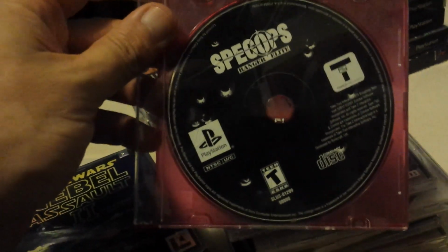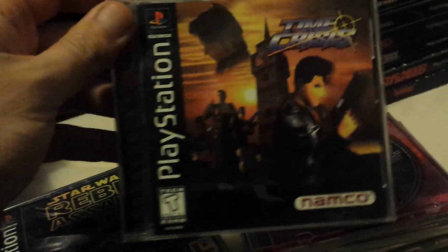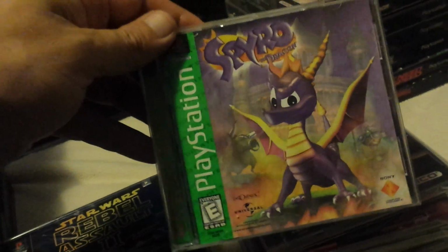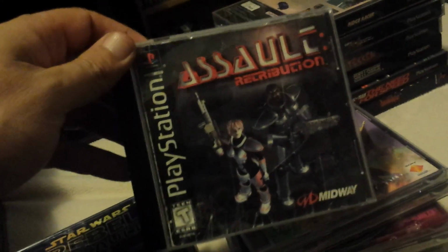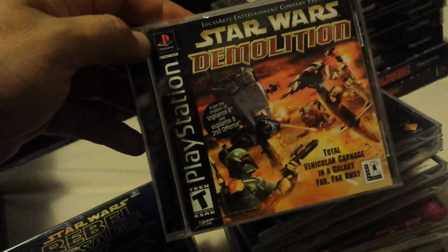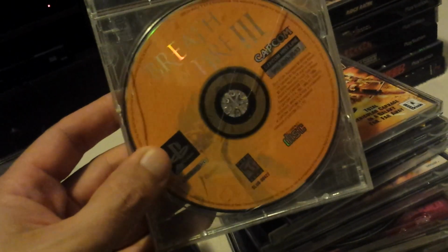Ducati World Racing Challenge. Then we have Spec Ops Ranger Elite. This is the original Time Crisis title. And then we have the original Spyro the Dragon. Assault Retribution. Jet Moto 2. Star Wars Demolition. That's a non-sealed, so I got 2 of those. Breath of Fire 3. It's a decent title there. Too bad I don't have the complete copy of it, but got that from Half Price Books for a good price because it has a lot of scratches on it.